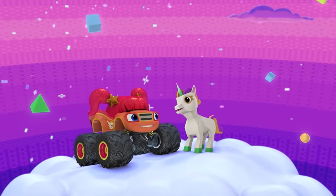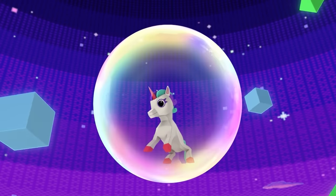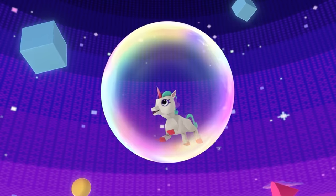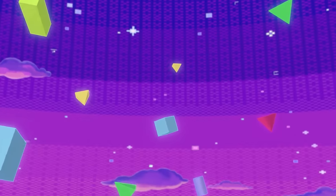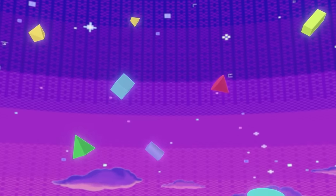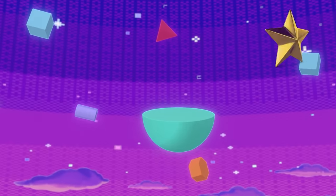You saved me, Sparkle! Help! Look! Another unicorn! To rescue me, bounce on 3D shapes that look like this. A hemisphere! When you see a hemisphere, say hemisphere. Hemisphere!